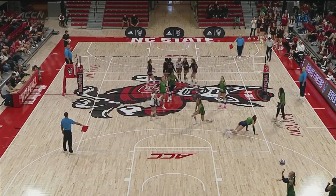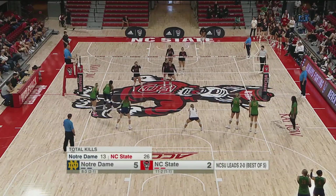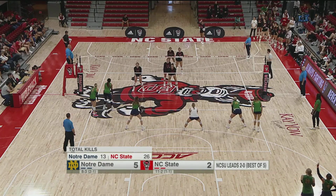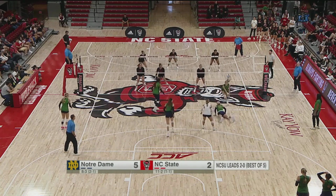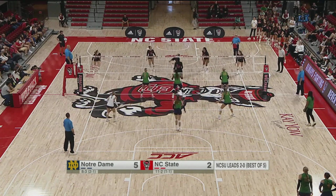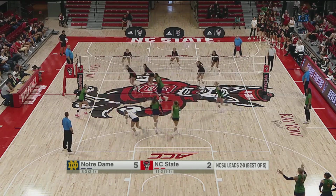When NC State's in the system, you definitely need to put more hands in front of their middles. You put your hands in the air and you wave them like you just don't care. It has been a block party, though. It's hard to get through those hands. 15 combined blocks with these clubs. As Thompson saves the ace. Oh, Palazzolo from the back. What a dig by Monson.